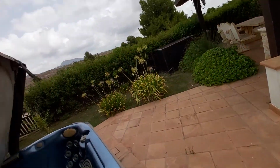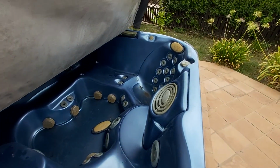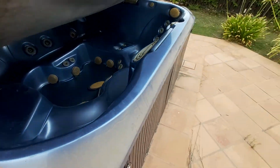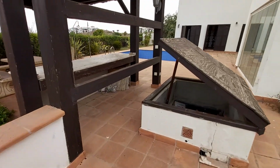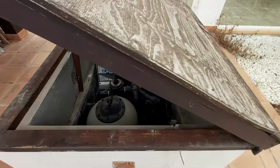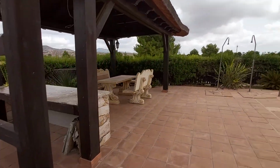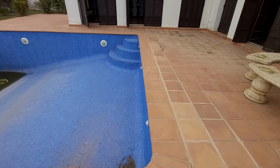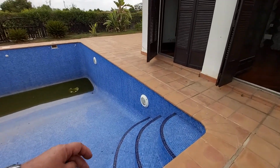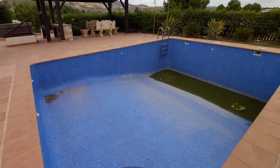Lo que es el jacuzzi, está todo perfecto. Con todos los accesorios, and all the accessories, all is looking good. Está la bomba y el filtro, filter and pump are there. La piscina, the pool, que además le han puesto hace poco la cerámica nueva, which has been retiled recently. Square pool, piscina cuadrada.